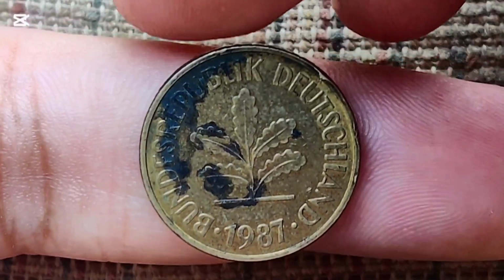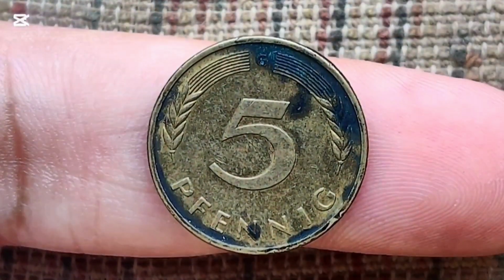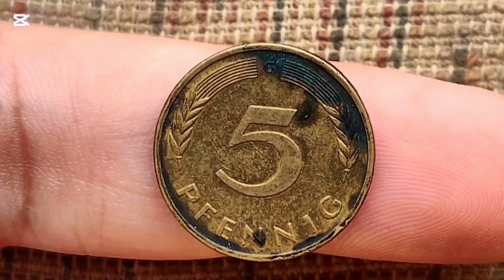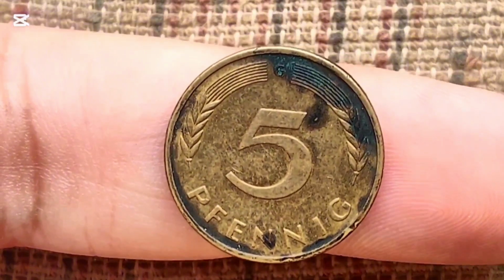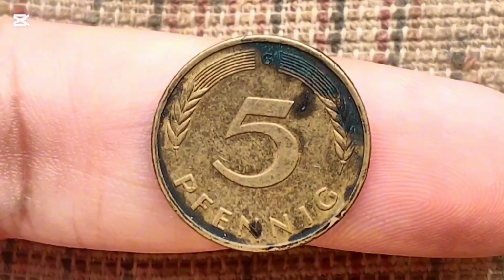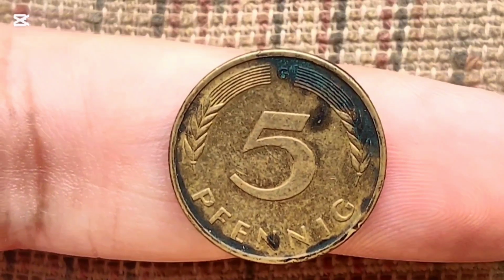Condition plays a major role in determining the value of any coin. Coins are graded on a scale from poor to mint state. A 1987 5-Pfennig in poor condition, meaning heavily scratched, worn, or tarnished, might not seem like much at first glance, but wait, there's more to consider.